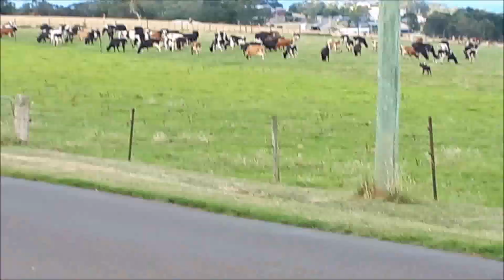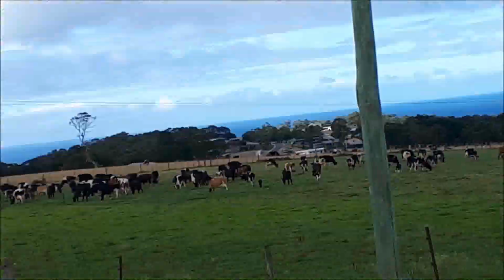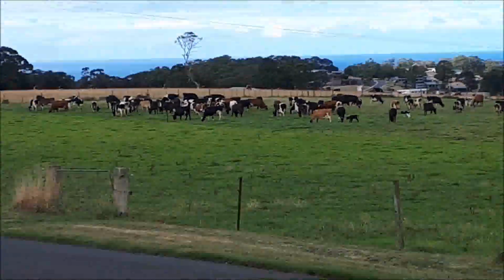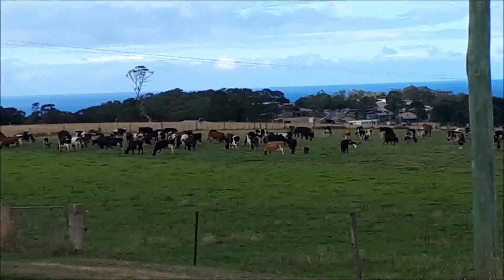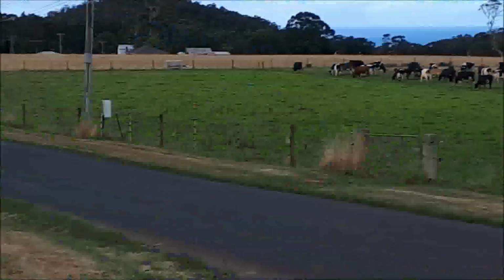Maybe if I move it, maybe better. Ah, I got caught. There's the moo cows. As I said, well, we're looking for some animals. What do we got? Grasses, all, they need some rain.